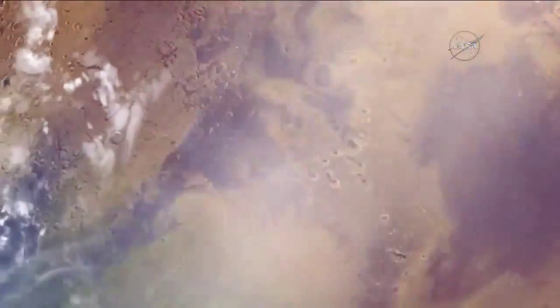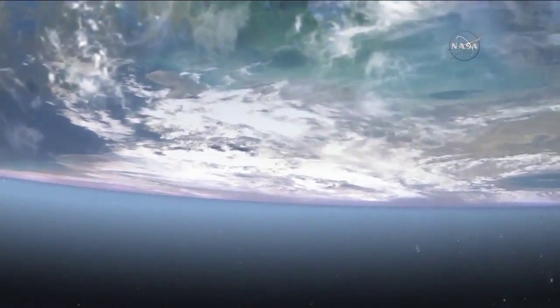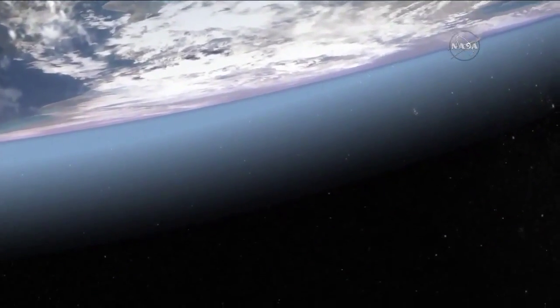However, when we look at ancient Mars, we see a different type of surface, one that had valleys that looked like they were carved by water, lakes that were standing for long periods of time. We see an environment that was much more able to support liquid water.